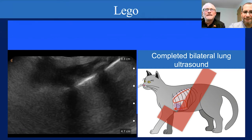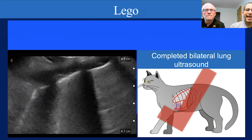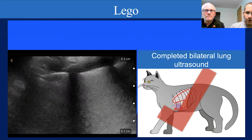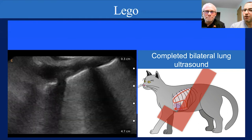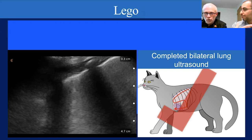Well, LEGO definitely has bilateral alveolar interstitial syndrome. There's like epic Jedi fights going everywhere, lightsabers everywhere, Dr. Boysen. But what I'm hearing from you is I can't automatically say that is wet lung. Chances are it is. Correct.